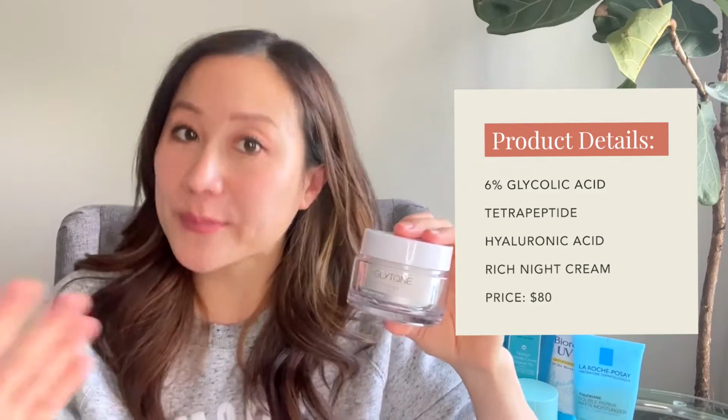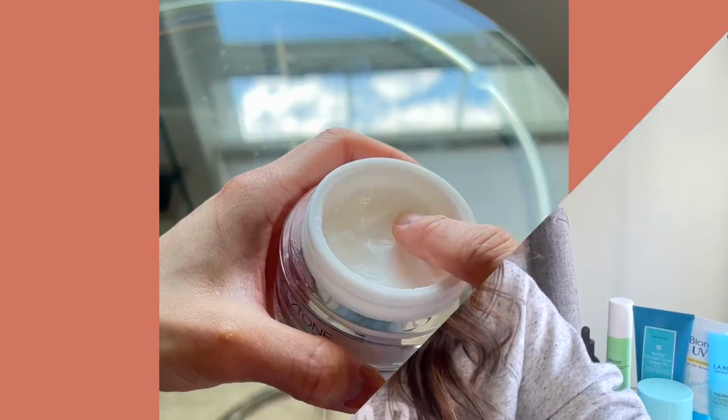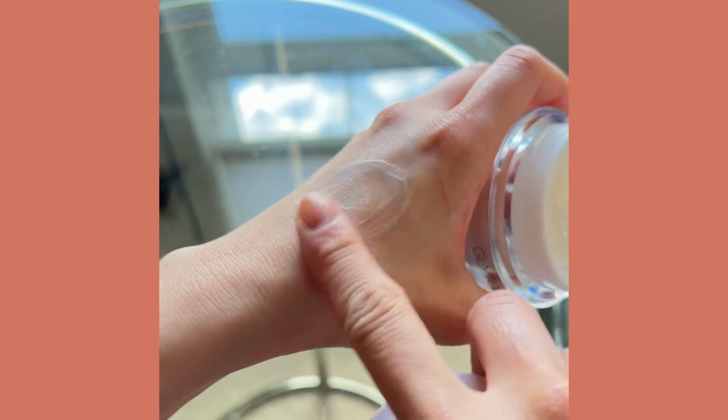In addition, this also contains tetrapeptides, so peptides that we know help with fine lines and wrinkles, as well as hyaluronic acid. And it's a really nice, rich moisturizer. It's got shea butter in there, as well as polyhydroxy acid, gluconolactone. So I really like this one because it's rich and nourishing, which is really what I prefer.